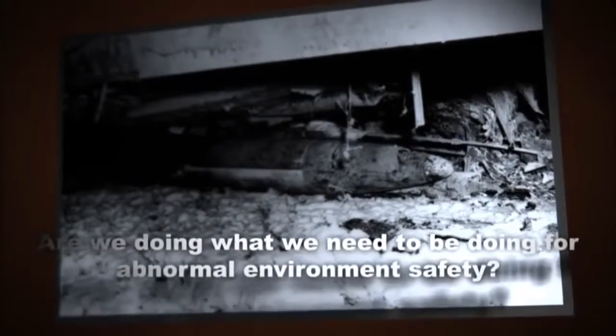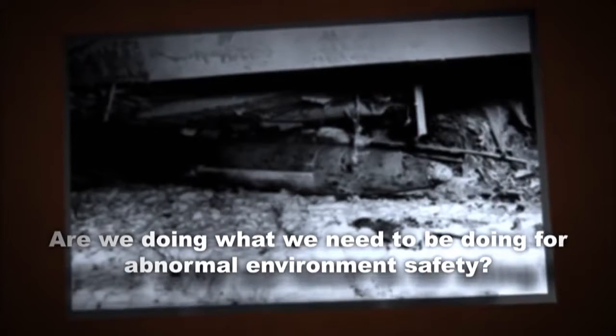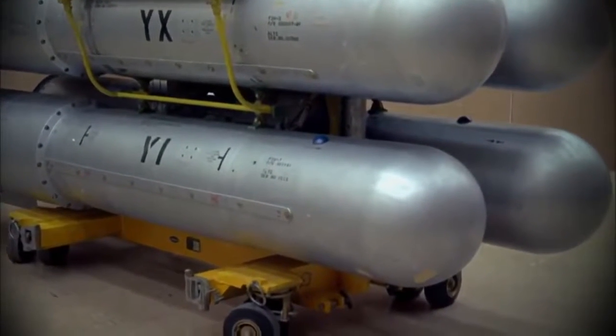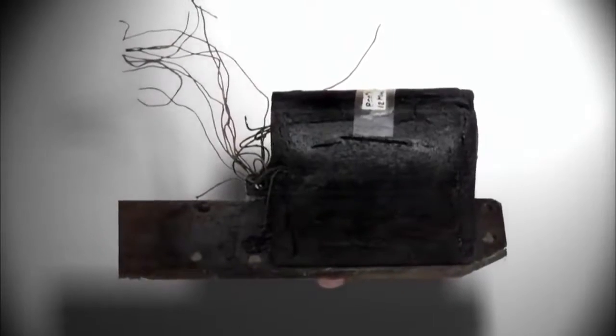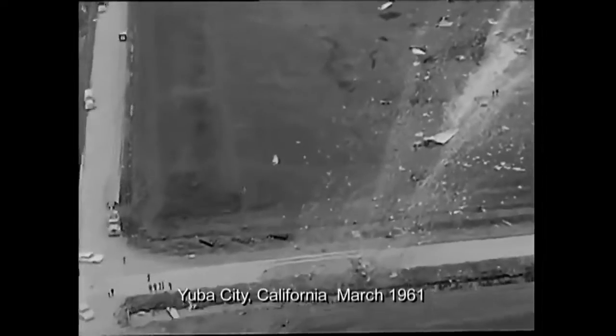In 1968, Sandia designers asked, are we doing what we need to be doing for abnormal environment safety? Their approach was twofold: analyze the safety features of existing weapons and expose those components to severe abnormal environments. The feeling at the time was things are pretty good. We've had a lot of accidents. We've never had a detonation.